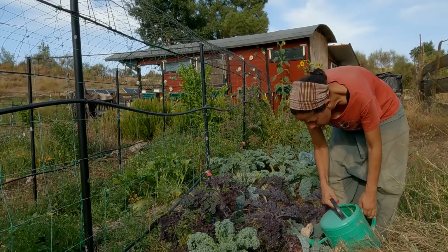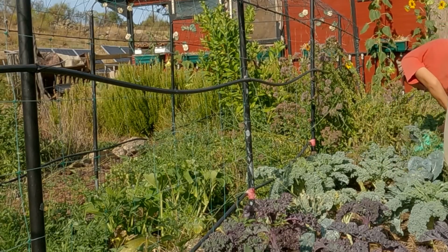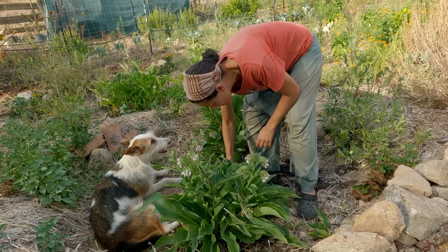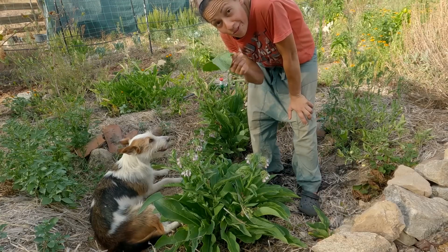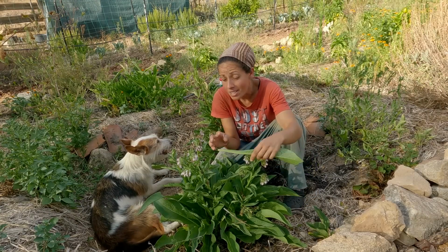I will also show you the comfrey plant because it wasn't so long ago that I took off all the leaves to make this stuff. The leaves. It already looks ready to pick again for more fertilizer, so I might make another batch. It's just so easy to do anyway.